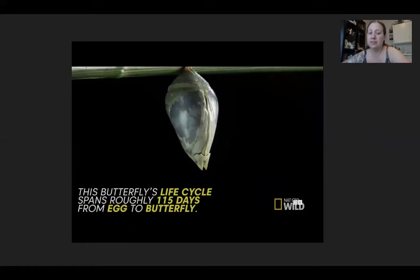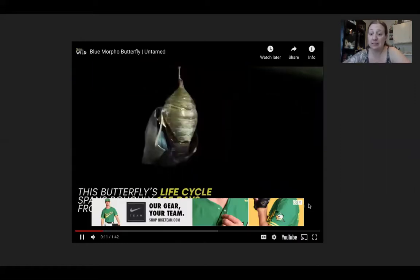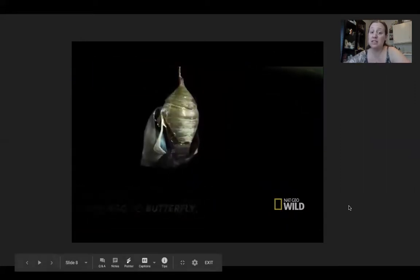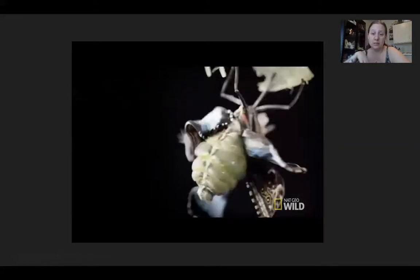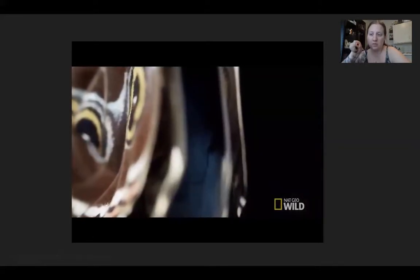This butterfly's life cycle spans roughly 115 days from egg to butterfly. It has 4 stages: egg, larva, pupa, and adult. Larva is kind of like that small thing that it is right before it's a caterpillar.